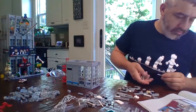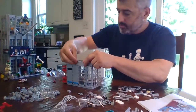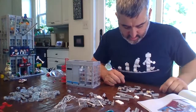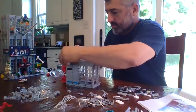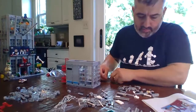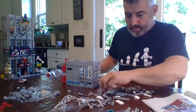All right, so there we go. Where's my other flat 1x6? 1x8. 1x6, here it is. All right, cool. And then, of course, on the other side, or next page, two of these for the corners. Two 1x3s. 1, 2, 3, and 4 of these. And 1x8. Okay.